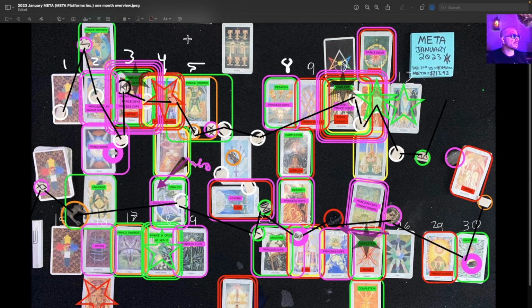Matter of fact, let me mark these in. Sorry, guys, I want to make sure I mark these in.